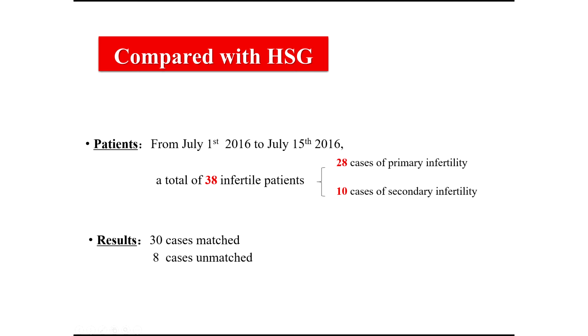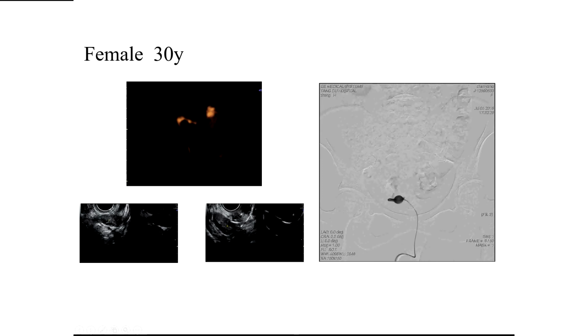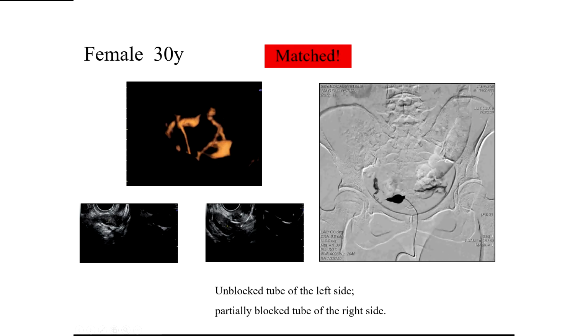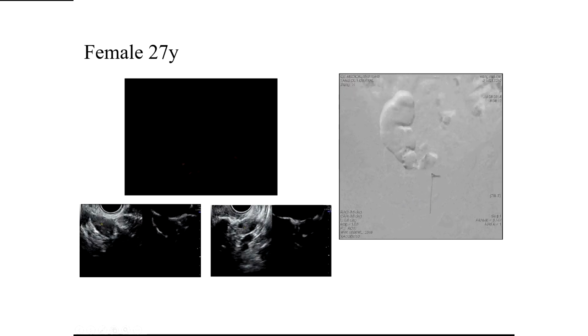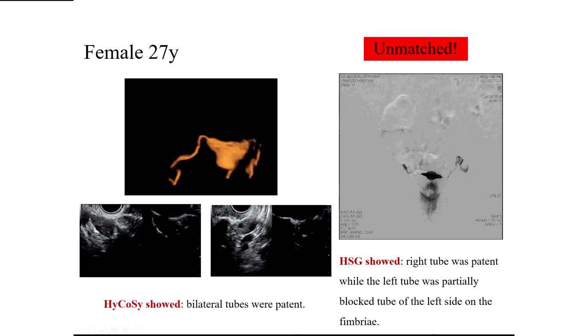In 2016, we compared hycosy with HSG in 38 patients. The results showed that in most of the cases the diagnosis was consistent, except for 8 cases. So for the first case, both hycosy and HSG gave the diagnosis of an unblocked tube on the left side and a partially blocked tube on the right side. So the results matched each other. And then for this patient, hycosy showed the bilateral tubes were patent, but HSG showed that the right tube was patent, while the left tube was partially blocked.